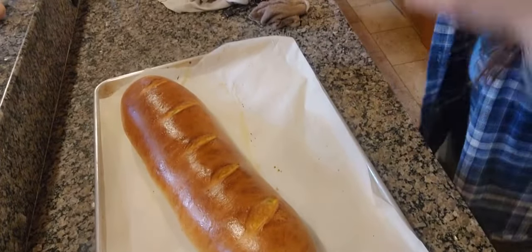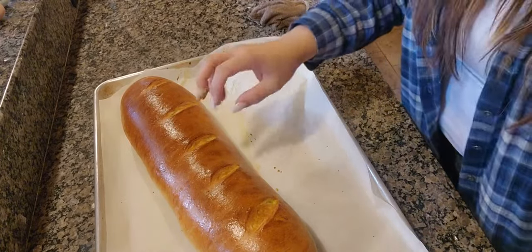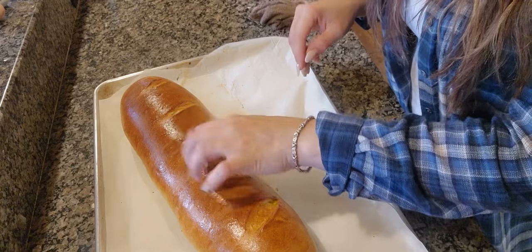All right, you guys, the loaf of bread is done. I actually pulled it out a minute later. I usually pull it out at 22 minutes and it's perfect. It was 23 minutes because I had to deal with my nail. You hear that?